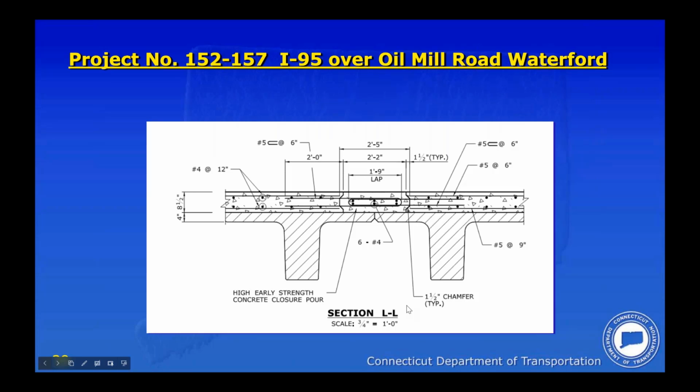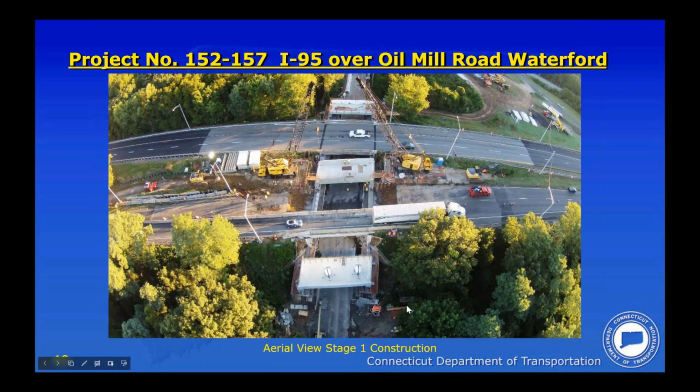And a detail here for the closure pour between the two halves. And an aerial view showing the work after the stage one demolition is complete, right here for the northbound bridge, and before the lateral slide of the left lane moves into place adjacent to the existing right lane span.